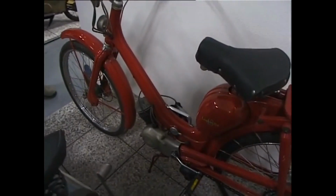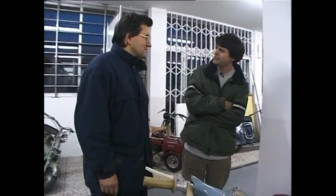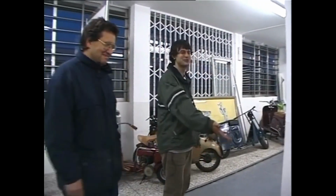Exactly. This bike's capable of doing over 200 miles to the gallon and is popular nowhere else in the world except for Venice. Venice, sì, Venezia, Veneto. Yeah, Trieste is popular. Yeah, and nowhere else in the world except my house and Vittorio's museum.